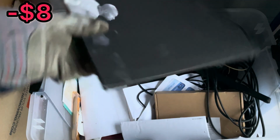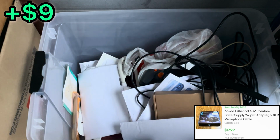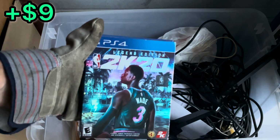Another one of those 22-inch monitors. Here's another piece to that picture puzzle. Here's a condenser. Also, the birds are back. Oh, that is sick. Legend edition of 2K20.